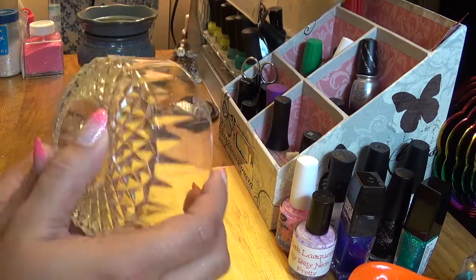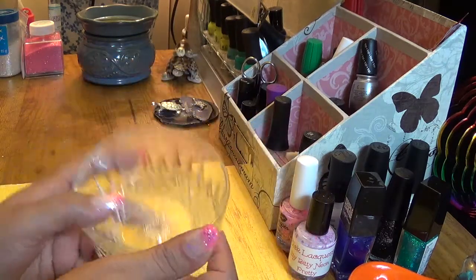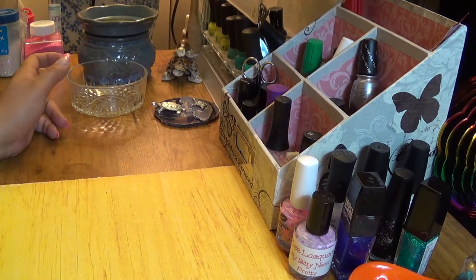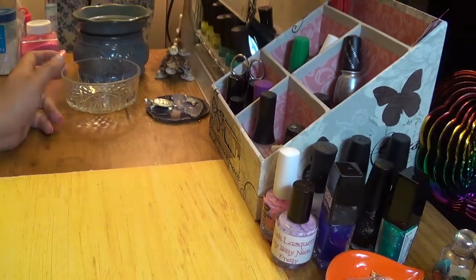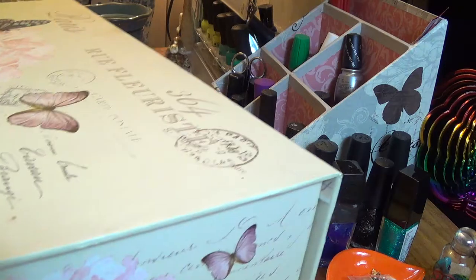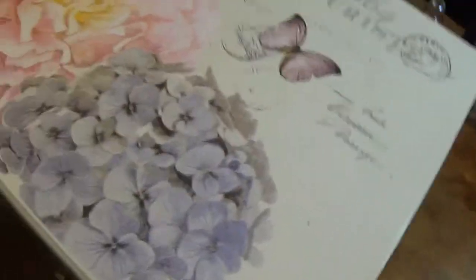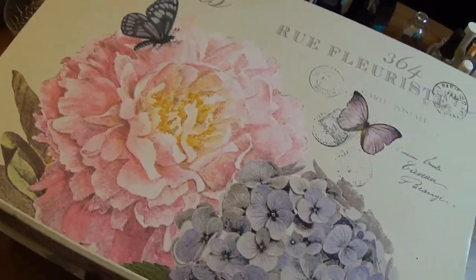And my mom dug it out. We dug it out of the garage. This was in a box, which my mother gave me too, which was my grandmother's. And I know you guys have seen it at Michael's. My grandmother lived in the city, so I'll show you. She's had this for a long time. I've seen it, but it's a big box. You've seen these boxes 100 times. And this sucker's big. And look how pretty. My grandmother loved flowers and butterflies.